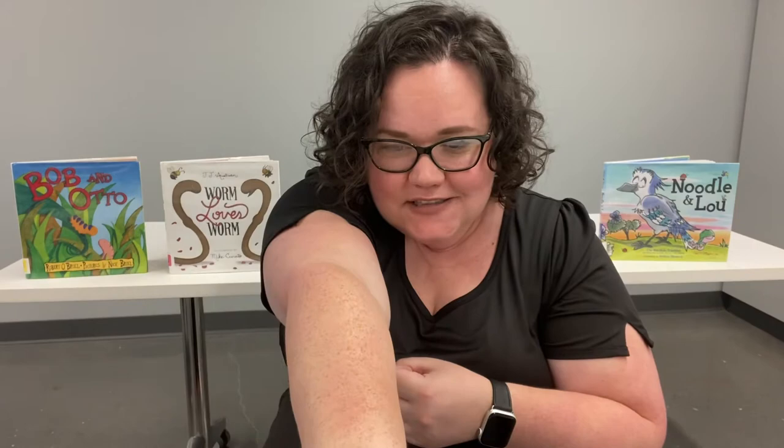Wiggle them up and wiggle them down. Wiggle the worms around and around. Wiggle them high. Wiggle them low. Wiggle them fast. And wiggle them slow. Wiggle them over your shoes and socks. Then wiggle them back in their box.